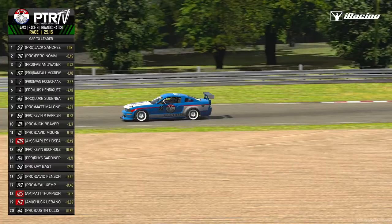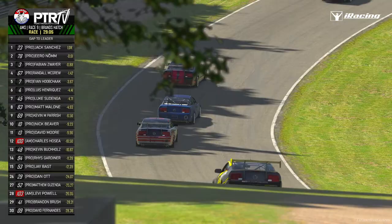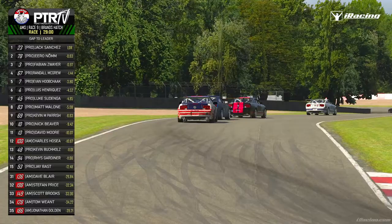That's why everyone is going to within the absolute tenth of a second on fuel, because you need to find whatever edge you can possibly get in this series. If you want to be a top runner here, Matt Maloney was about fifth. Now he's back to eighth here. Henriquez Hoopchak here, he's still holding on to fifth, which is pretty good.